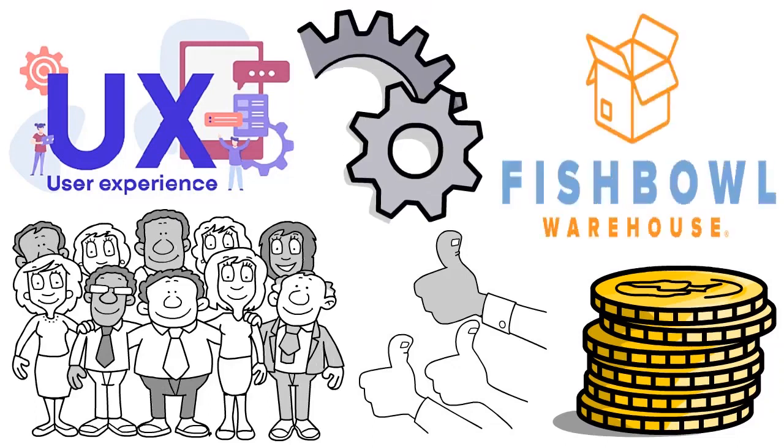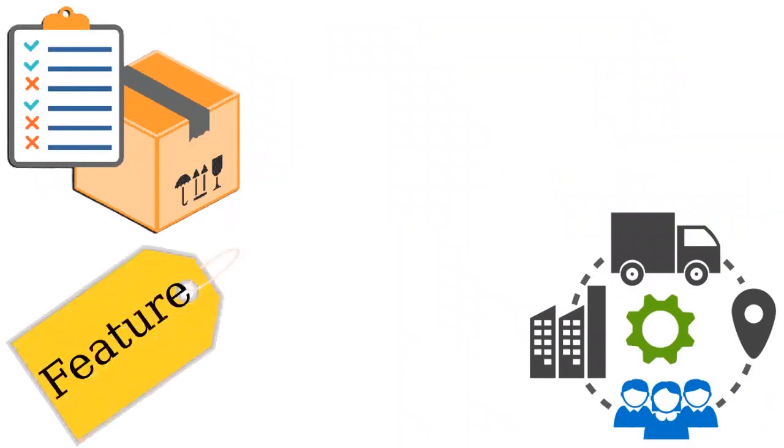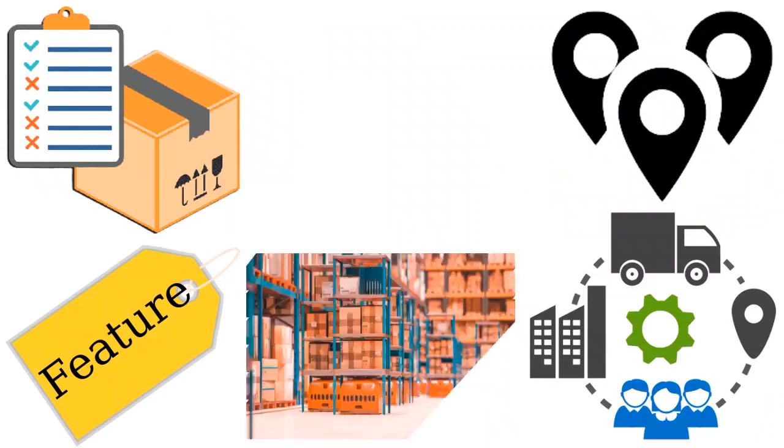The number one in value, the capability we love in Fishbowl, is the fact that you have supply chain features that are integrated in your inventory management strategy. This is really cool. Fishbowl offers a ton of features to help you keep tabs on your inventory levels. You can track inventory movement between multiple locations and even study sales trends on a warehouse by warehouse basis.